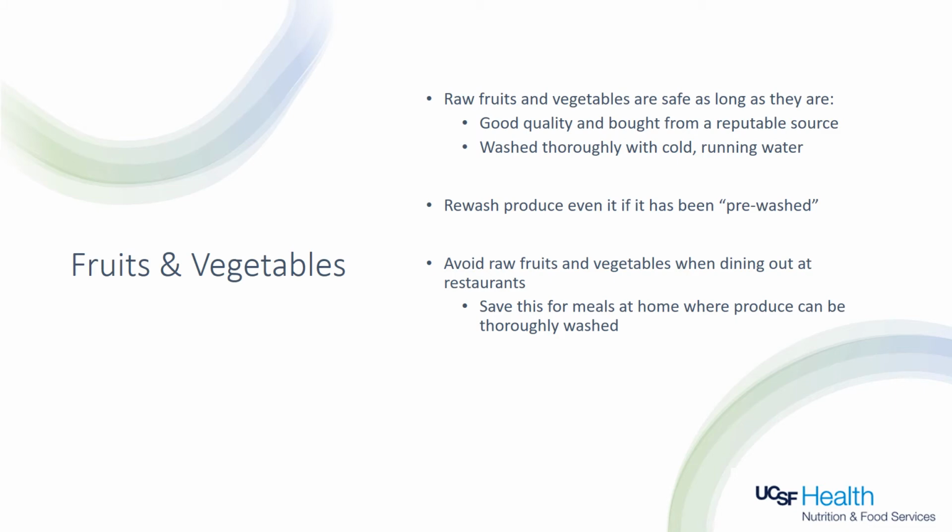It's perfectly safe to have raw fruits and vegetables as long as they're of good quality and washed thoroughly with cold running water. You do not need to wash your produce with soap, bleach, or any other cleaners. Be sure to wash all fruits and vegetables that you purchase, even pre-washed vegetables and salad mixes from the grocery store. Try to avoid raw fruits and vegetables when dining out at restaurants, as these foods are safest when enjoyed at home, where you can wash and prepare them yourself in a sanitary environment.